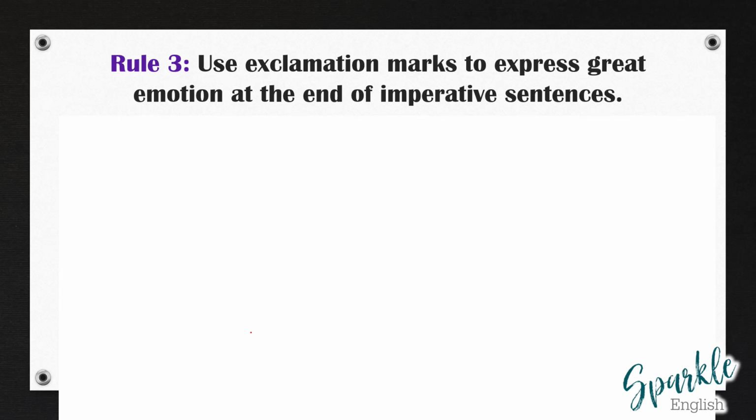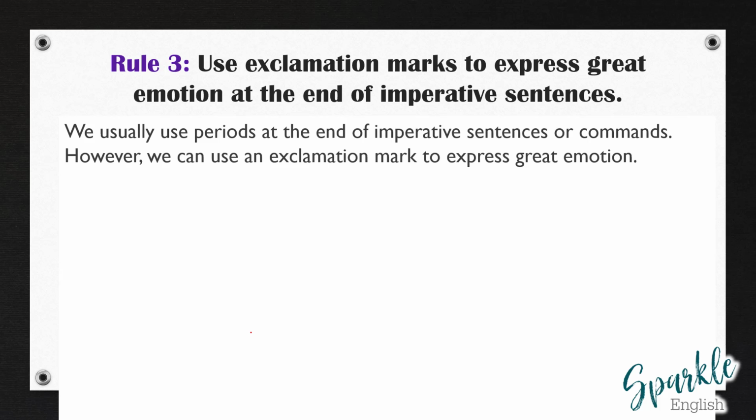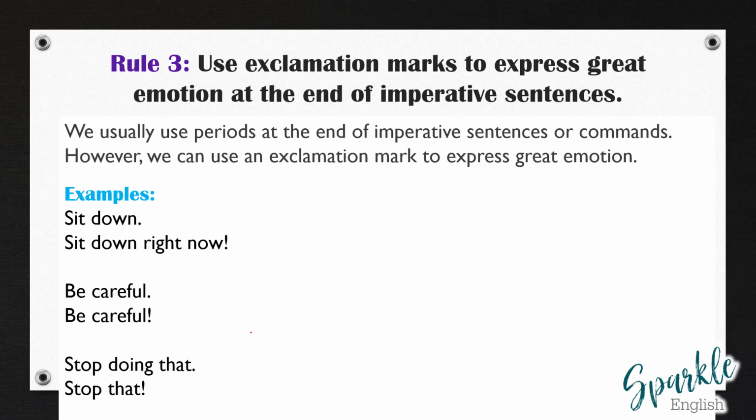We have talked before in my other lessons about imperative sentences, which are like commands or instructions. And we usually use periods at the end of imperative sentences or commands. However, we can use an exclamation mark to express great emotion. So here are some examples. Here's an imperative sentence: Sit down. But you could also say, Sit down right now!